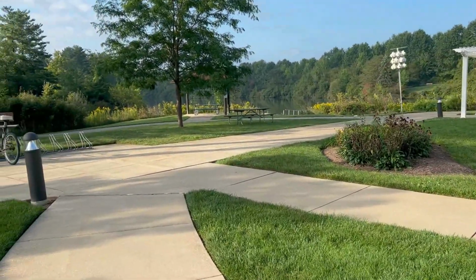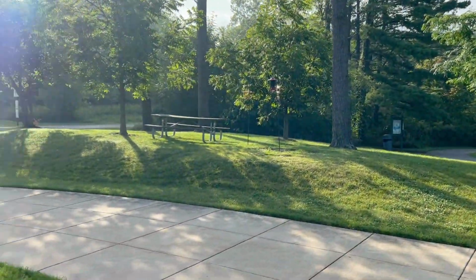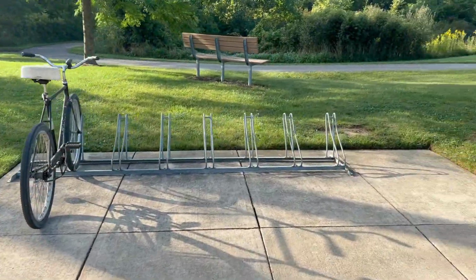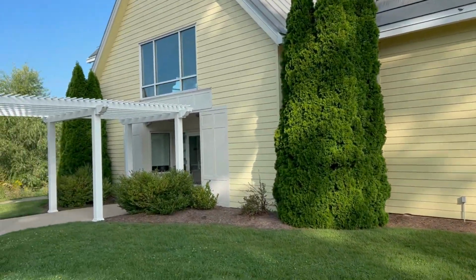So you're just going to see us walk around a little bit, kind of show you some of the park as we're walking. Going to walk the trails and just talk a little bit about it, try to get a little overhead footage in here as well, and show you all about this park.